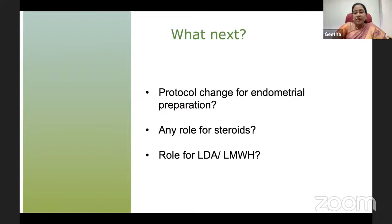Yes, completely agree. For this scenario, there are two protocols which are used for these patients. Generally, in an irregular cycle, when I know that they are not ovulatory, I would prefer an HRT because it is easier. The second one is that sometimes I use low dose gonadotropin.